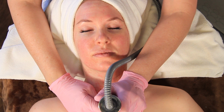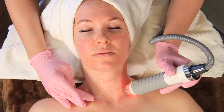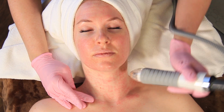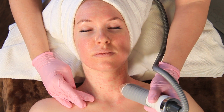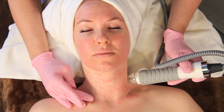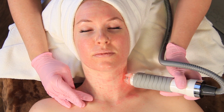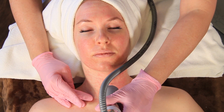On the second pass as well, I may do a different pattern, just so I make sure I'm covering all areas. Again, though, you want to make sure you're holding your needle perpendicular. You do not want to go in at an angle. And listen, I can always hear to make sure when I'm lifting off. We're at a 500 millisecond, sorry. That is time on skin. The shorter the time on the skin, it's going to go a lot faster. But for more anti-aging purposes, you want a little longer anyway.